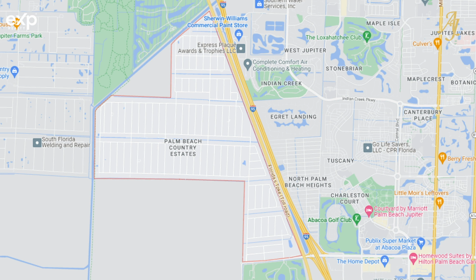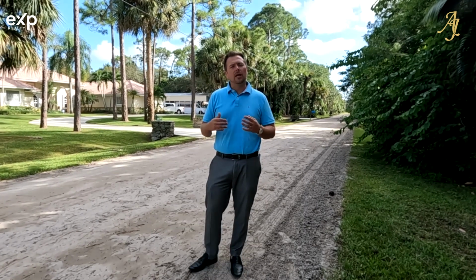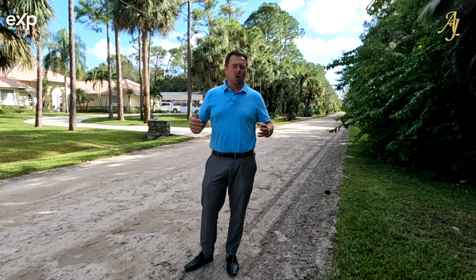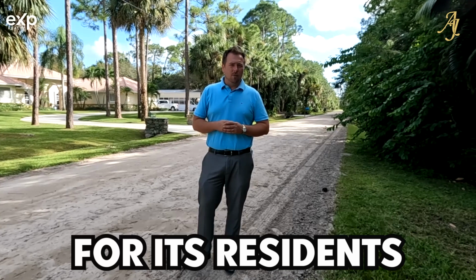All right, so here I am right in the heart of Palm Beach Country Estates. And this is a really unique neighborhood in our area. There's really only a couple like it. You have the acreage down to the south, and you really have Jupiter Farms right to the north of here. And what these communities all provide is land, space, and privacy for its residents.